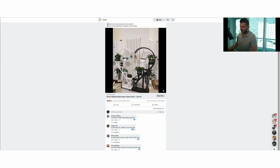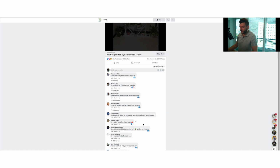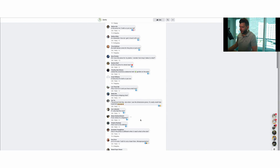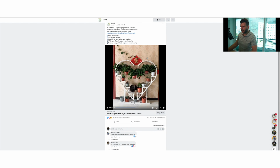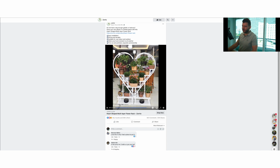But this is a very similar space to what we do, right? Love this. If I only had the place, is the price. I'm interested in how they... so if I only had the room, right? So, I mean, the obvious thing here, right? If I only had the room, the obvious solution would be to sell something smaller, right?